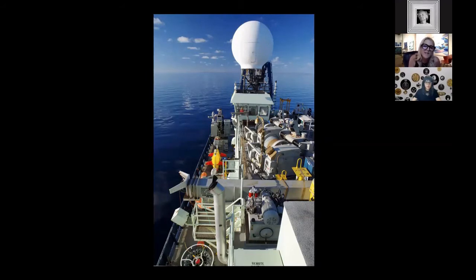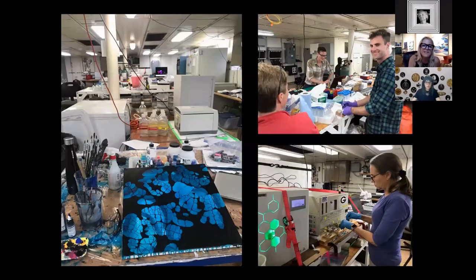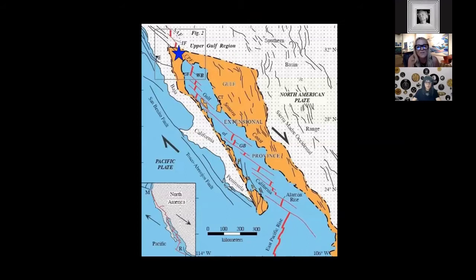This is the science lab on the research vessel in the Atlantis, and we're all kind of crowded together. They're working on samples, and I'm making my work, and we're all sort of collaborating, and there's a lot of energy and excitement. This was where I went with Mandy. This was in the Guaymas Basin off the coast of California, the coast of Mexico in the Gulf of California.